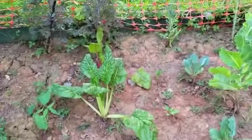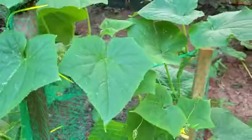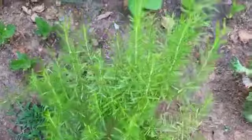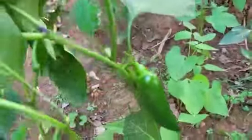Remember I told you I picked the Swiss chard. Look how it spring back up nice. I picked some cucumbers from here already. Rosemary tree, this is the second year, it's coming up real nice. There we go, the jalapeno peppers. Trying to give you a good shot. Jalapeno peppers, they're coming up real nice.